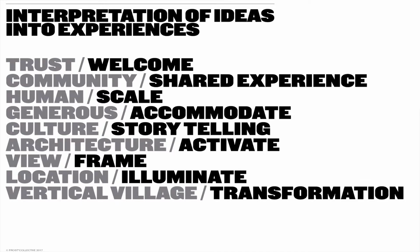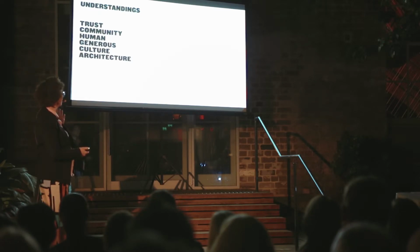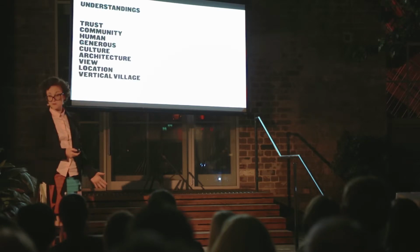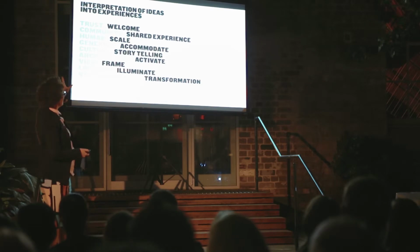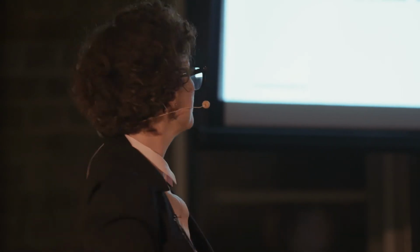So the insights we gathered from the brand, the visitors, the architecture, I'm going to just list here quickly. So it's trust, community, humanity, generosity, culture, architecture, view, location, vertical village. This is really what makes this building unique. And so this is how we decided to make these unique features an experience. How do we actually communicate that without an essay, as Kat was saying, just by an experience?